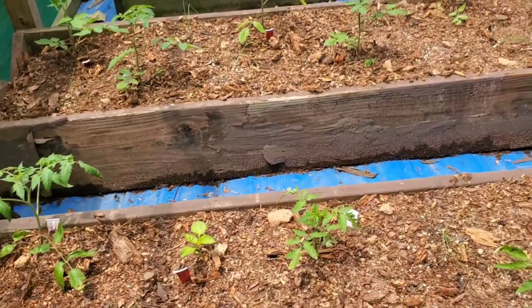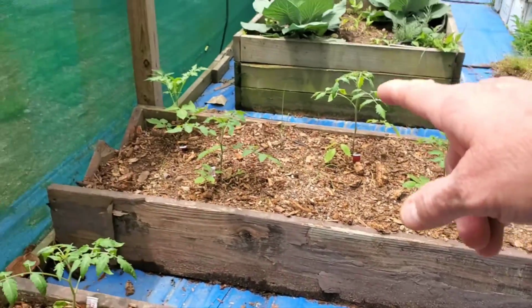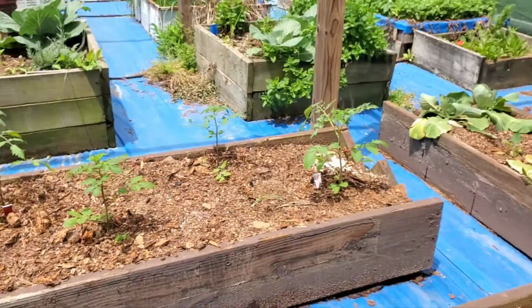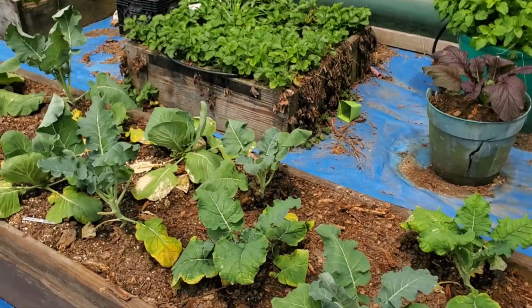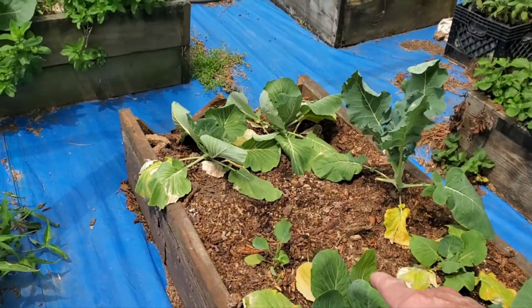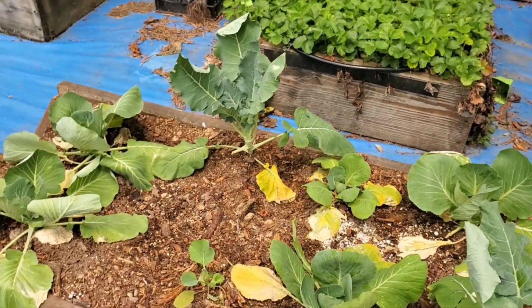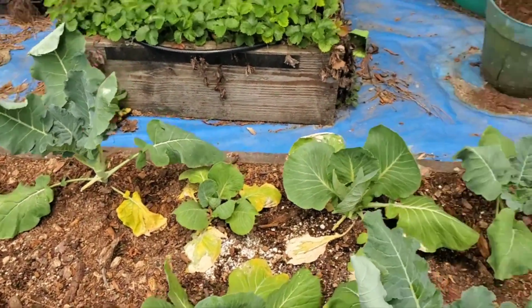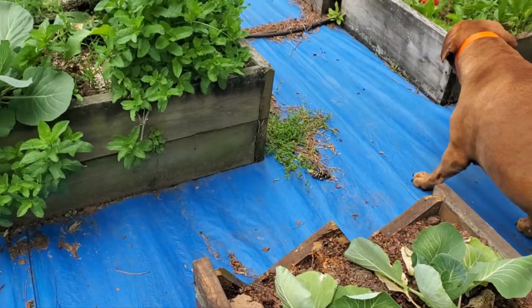This one's full of tomatoes and peppers. That one over there is full of tomatoes. And this one over here, don't knock me down, dog, has broccoli and cabbage in here. They look kind of sickly. They were doing good, but now they were transplanted from hydroponics, so that does kind of take them into a shock.